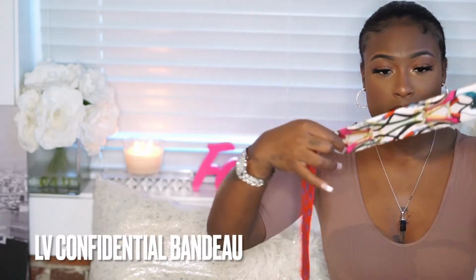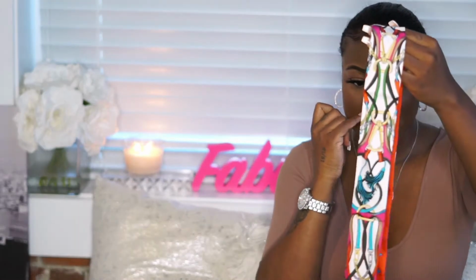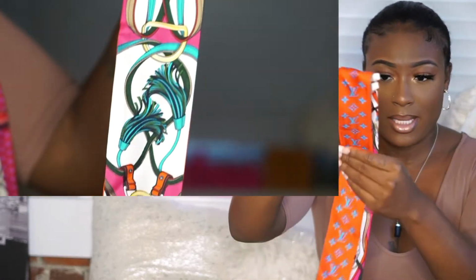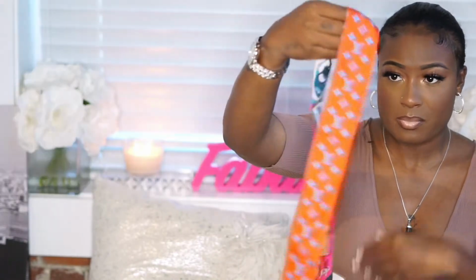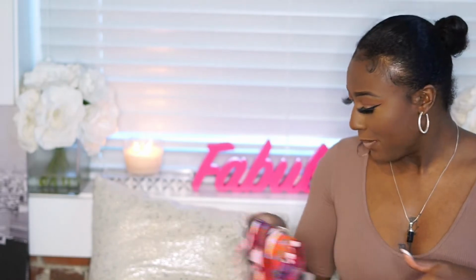The next item is a bandeau, and it is so cute. I got this to go to Miami, and I actually didn't wear it to Miami. I brought it but didn't wear it because I didn't wear the dress that I was gonna pair it with. But I love the color. It just reminds me of summer, so I'll definitely be wearing this in the summer. It has a teal turquoise print alongside an orange background. So I just love it. It's so cute. It's very colorful. And normally I do not wear colorful items, but I want to branch out and try something new.